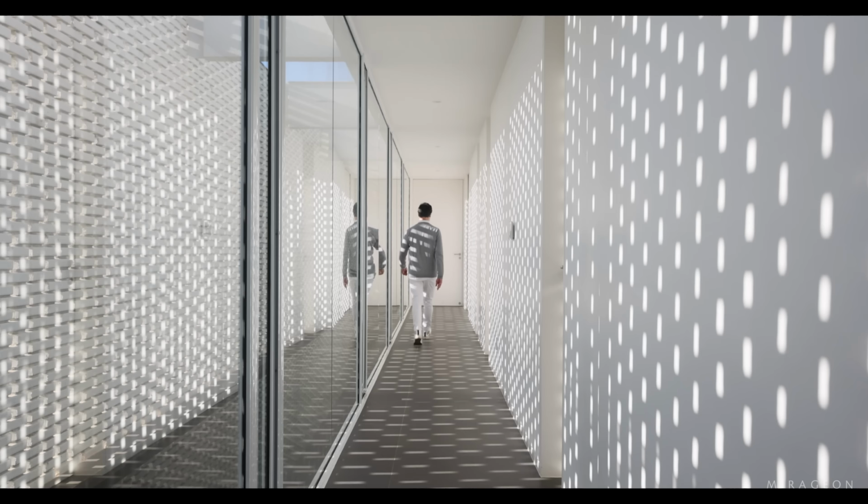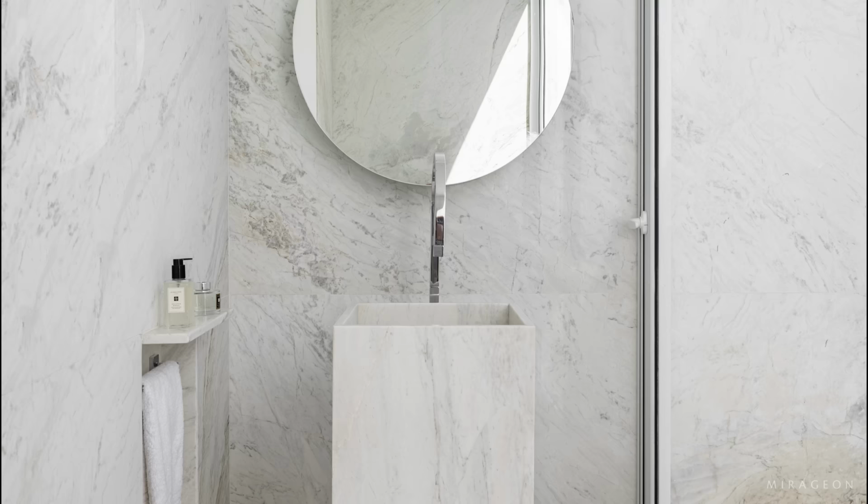Through these interwoven bricks, sunlight filters poetically, casting a play of shadows throughout the house during the day and facilitating natural cross-ventilation within the residence.